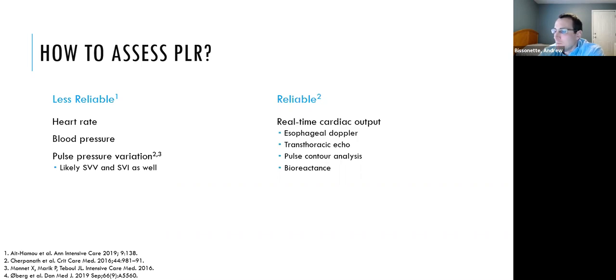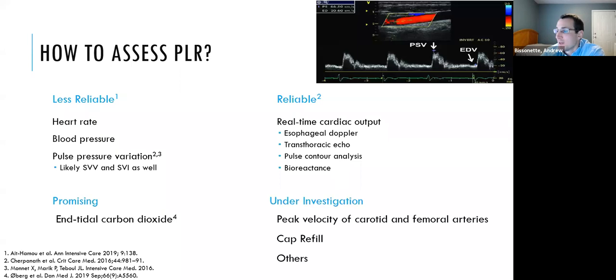Reliable things are going to be esophageal and transthoracic echo, which we'll go through, pulse contour analysis, as we talked about earlier, and bioreactance, which again is not commonly used, at least that I've seen at Henry Ford. Promising things are end-tidal carbon dioxide, which would be pretty easy and non-invasive to watch, but it is not ready for prime time. The studies that have supported that are at high risk for bias in the meta-analyses that have been done on them. And under investigation are peak velocity of the carotid and femoral arteries.